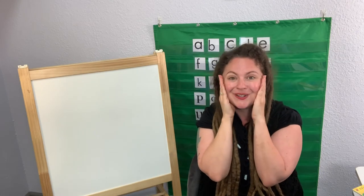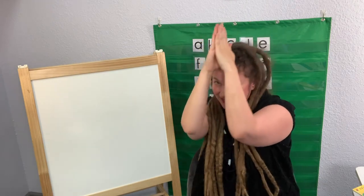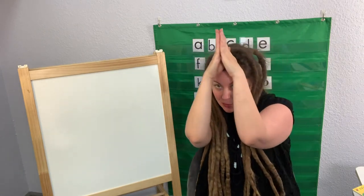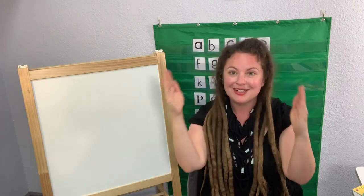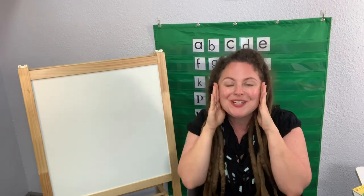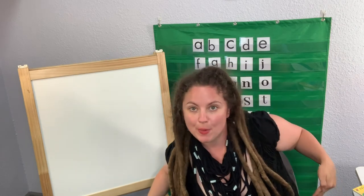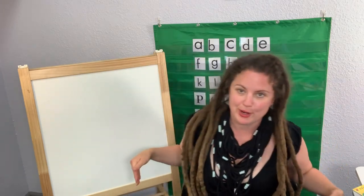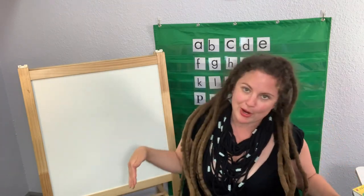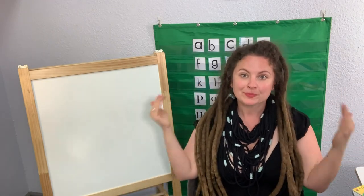Oh no! It's been eaten by a great white shark, a great white shark, lurking in the water. A great white shark, a great white shark. Gulp, gulp, gulp. Oh no! It's been eaten by a humongous whale, spouting in the water. Humongous whale, humongous whale. Gulp, gulp, gulp.